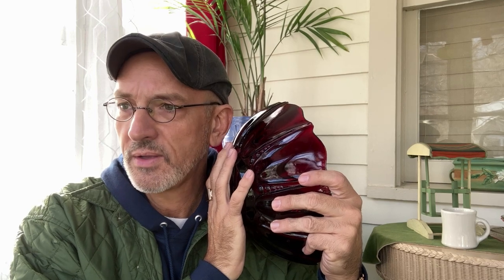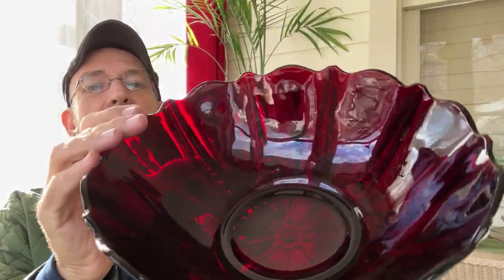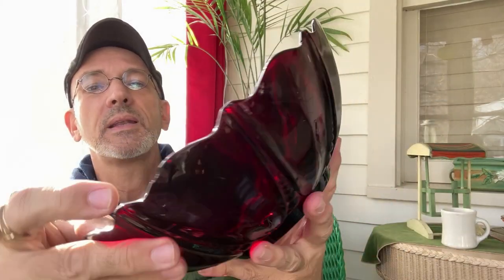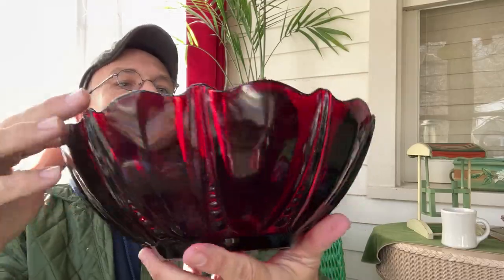I think it's Oyster and Pearl, possibly by Hocking. I've got to go look it up. There is the beautiful console. There's the beautiful serving bowl, fruit bowl, whatever you'd like it to be. A little chip, one little chip right there. I'm not worried about it.